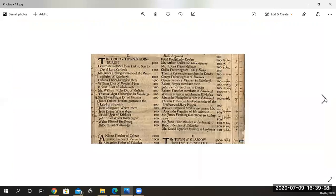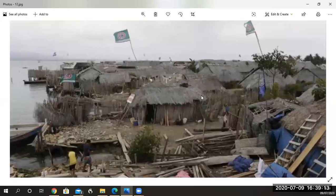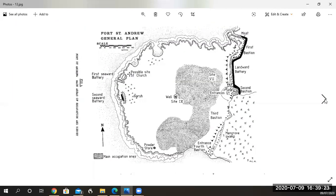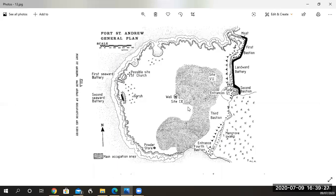Another image as well. Those are the types of shacks that they would have been building in New Edinburgh, not fit for purpose. And you can imagine a good old storm, those huts are going to be over. This is what they think the types of things that they were building. So if we go back to where we are now, they were expecting an engagement with the Spanish. And so you can imagine a few points that I haven't mentioned.